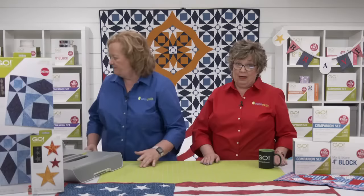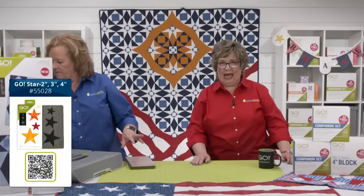Now, when it comes to making stars and stripe blocks, don't forget about applique. And that Go Stars die we're giving away today is perfect for adding stars to patriotic projects.